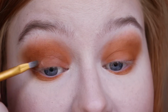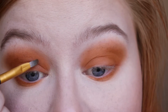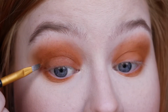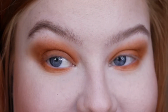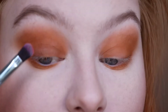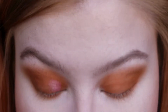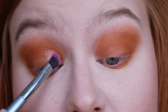And I do have this orange base on my lid, which I like because it's just going to make the shimmers that I'm putting on my lid match a little bit better to the actual matte shades that I have on my lid. So I'm just going to take a flat brush and go into Suba, which was that first pink shade that I picked, and the darkest one. And I'm just going to add that to the inner and outer corners.